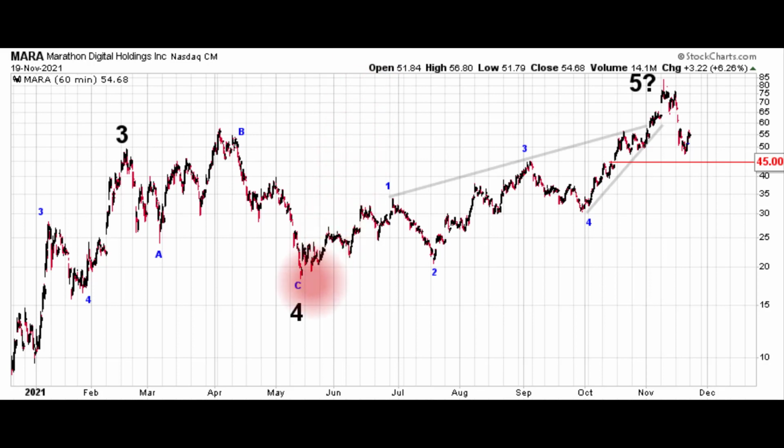Basically, this would be based on an ending diagonal for wave 5. You'd have a first, second, third, fourth, and fifth wave advance. You have overlap between this first wave high and the fourth wave low, which isn't possible unless it's in an ending diagonal or a leading diagonal. So if the move ended, it's via an ending diagonal as shown here.